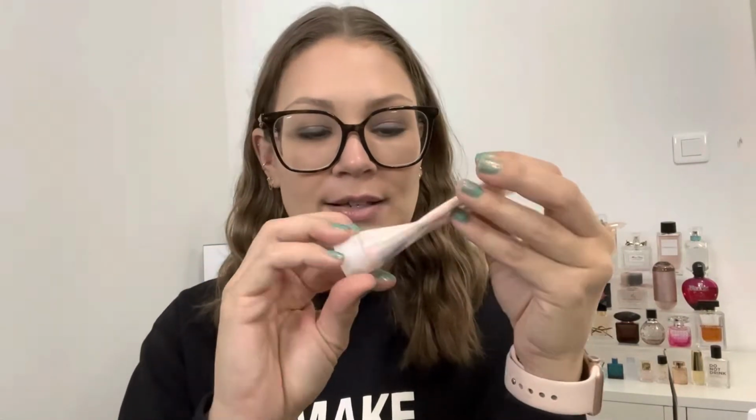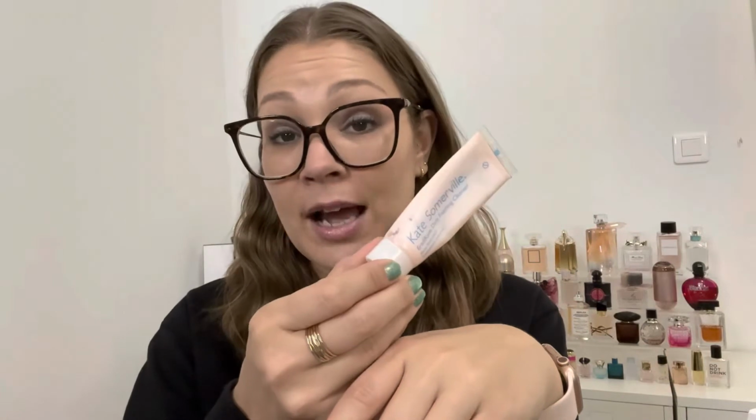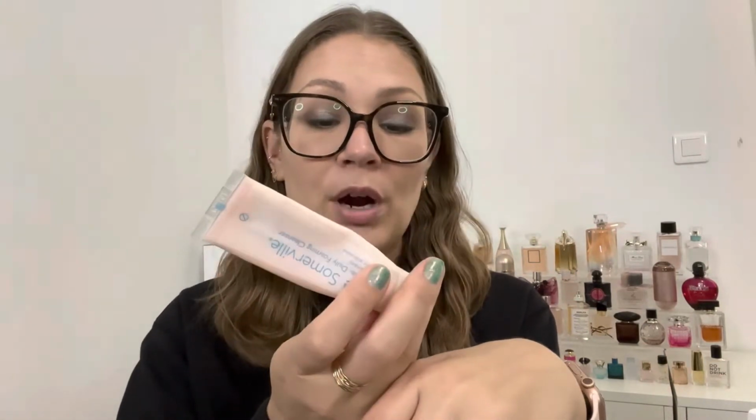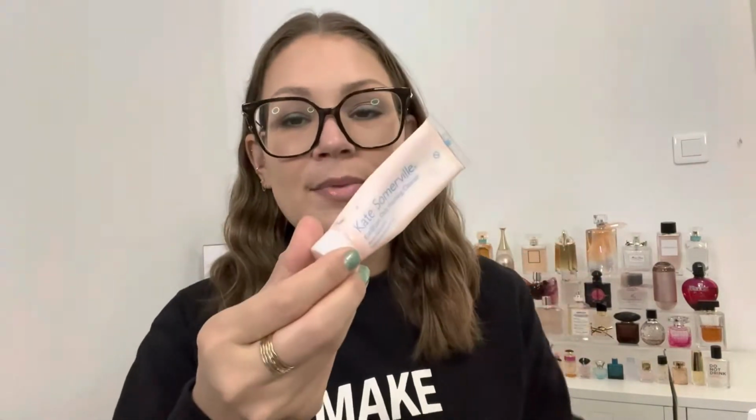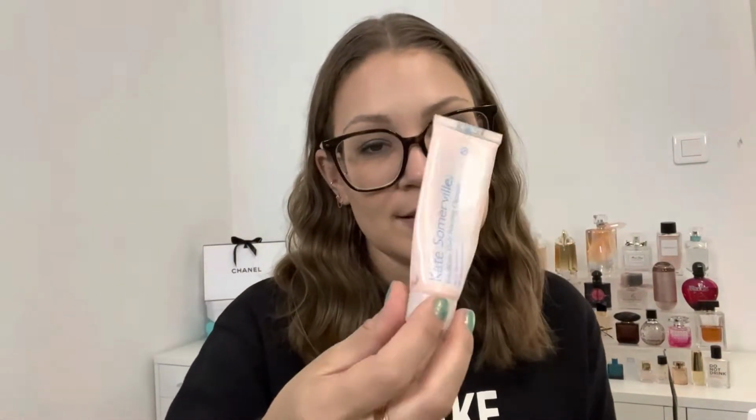This was okay. I wouldn't say it was a fantastic product. I typically really, really enjoy Kate Somerville products, but this wasn't something that was a standout product to me. I think that she has other products that are much better than this. So it's not something I'd repurchase. However, I could see some people really enjoying it. Just, I wasn't someone who's necessarily blown away, and I want to be blown away by my products.